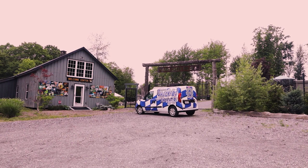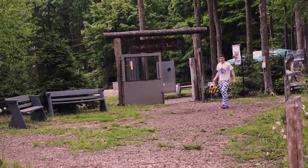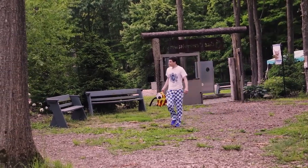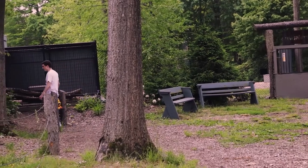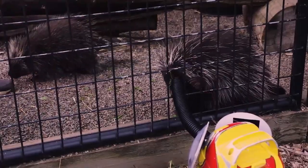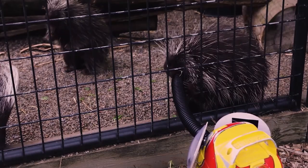Well, we're here. Let's head inside the Wildlife Center. Hey, Checkers! Let's go over there! I see porcupines! Here you go, little guy! Hee, that tickles! You're really hungry. You must love grass.